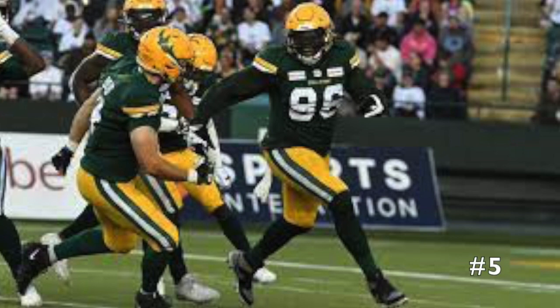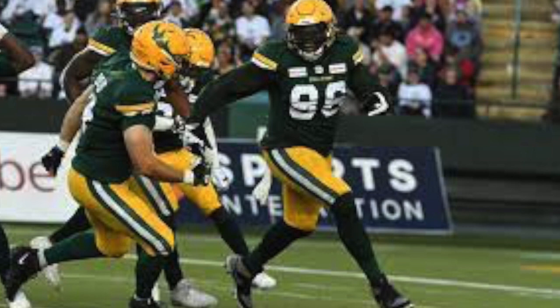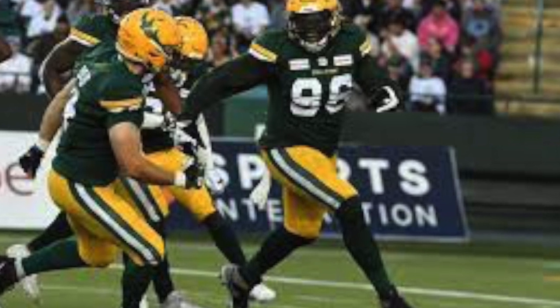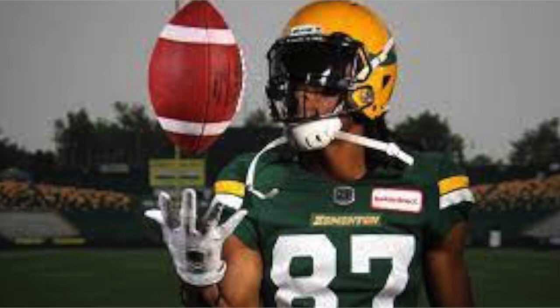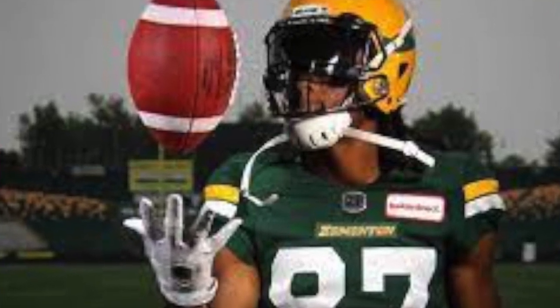Now at number 5, we have the Edmonton Elks. And honestly, I think what people will say about these jerseys is they're just rip-offs of the Green Bay Packers jerseys. They're looking more and more similar to the Green Bay Packers as the years and the editions go on. But I think this is still just a really good color combination. I think the yellow and green is one of the best color combinations that we see in professional sports. So, I think that's why it ranks so high on this list for me.